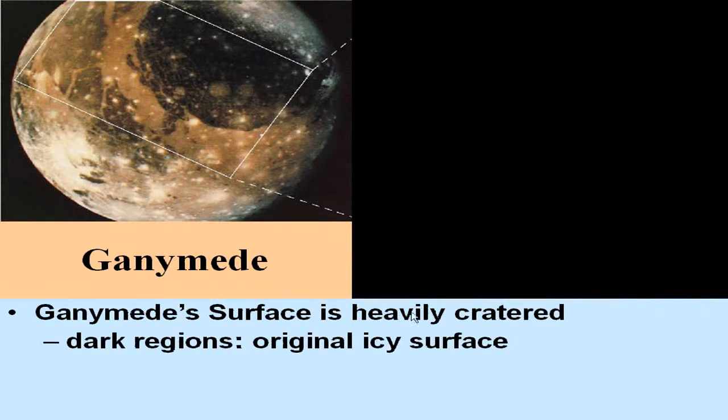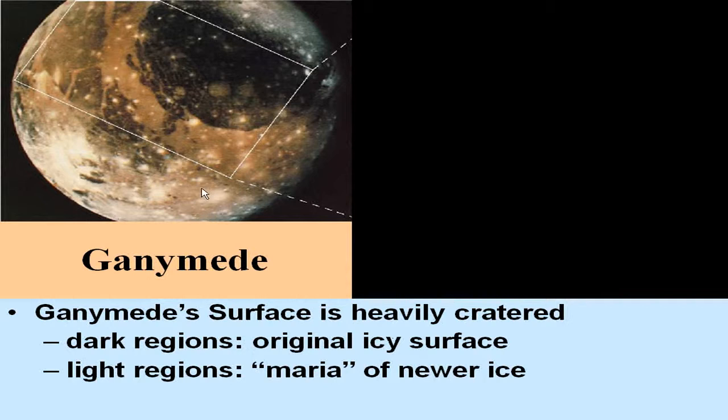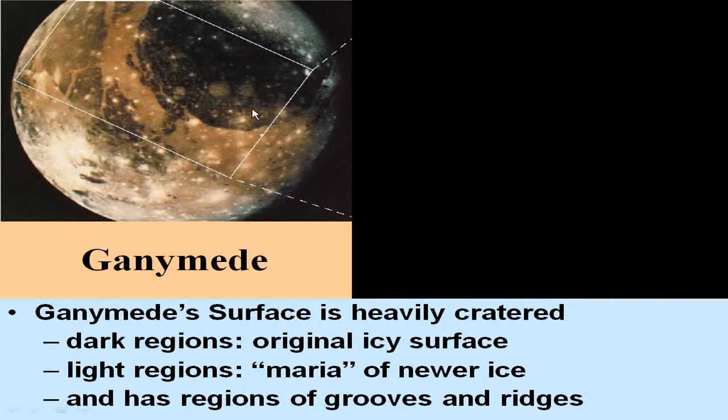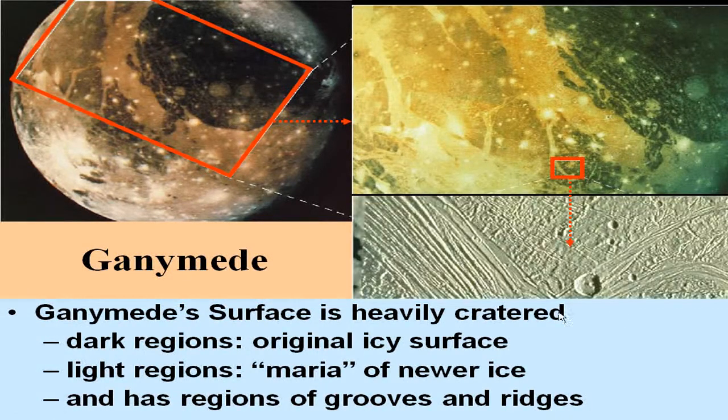The surface is heavily cratered. You have dark regions, which are the original icy surface, and light regions of Maria of new ice. In other words, flows of water forming lava terrains or water terrains, and regions of grooves and ridges are very curious. If we look closer onto the surface, we see very nice extended grooves and ridges, and craters within those. What has caused those grooves and ridges is unknown.